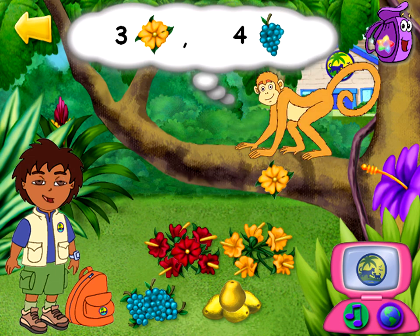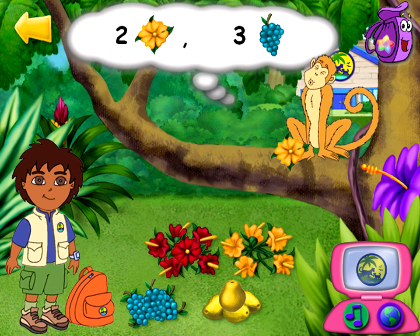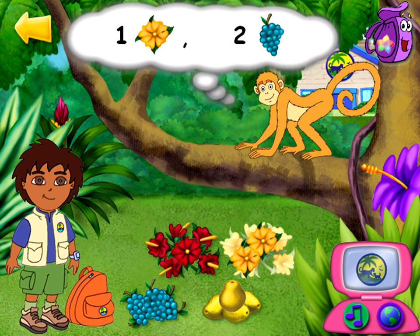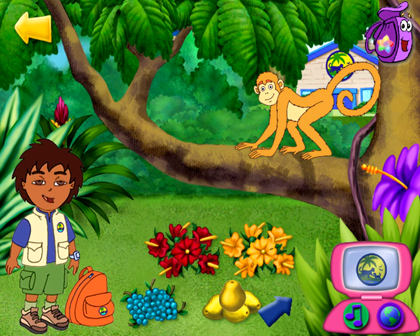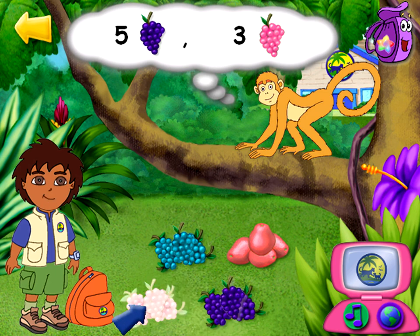The squirrel monkey likes that, fantastico! Mmm, the squirrel monkey likes that. Good finding! The squirrel monkey loves the food you gave it. The squirrel monkey is still hungry. Now the squirrel monkey wants 5 purple berries and 3 pink berries.